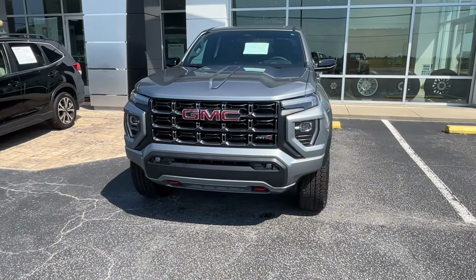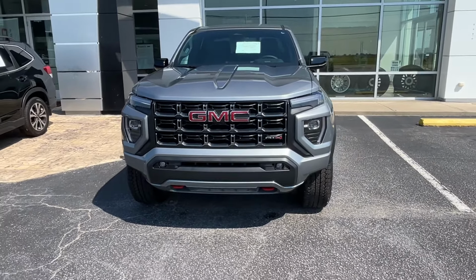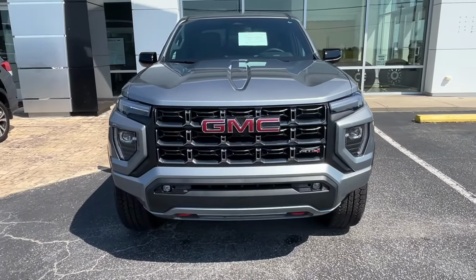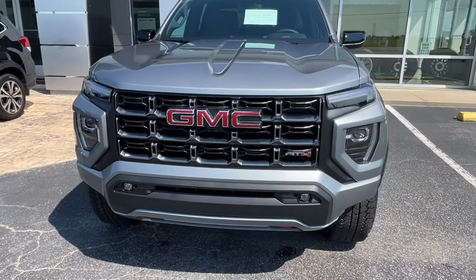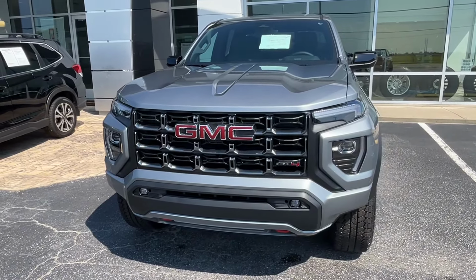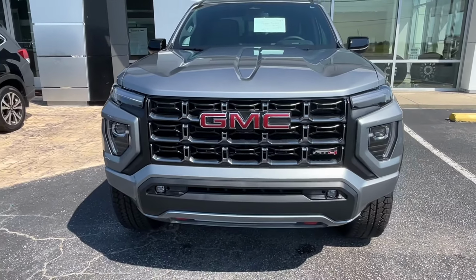So here I have a 2024 GMC Canyon AT4. This one is in the nice silver color. I think it looks really sharp with the red accents. This truck has been so difficult to actually get my hands on since it's been released. I'm telling you all, it's crazy. As soon as they get these, they sell them instantly. They have two on the lot here, and they are both sold, and they sold within a handful of days.